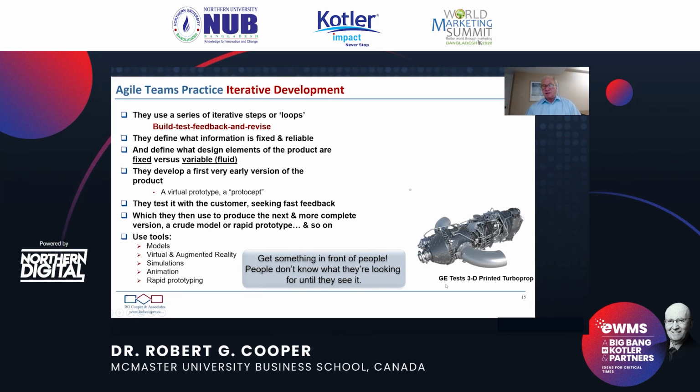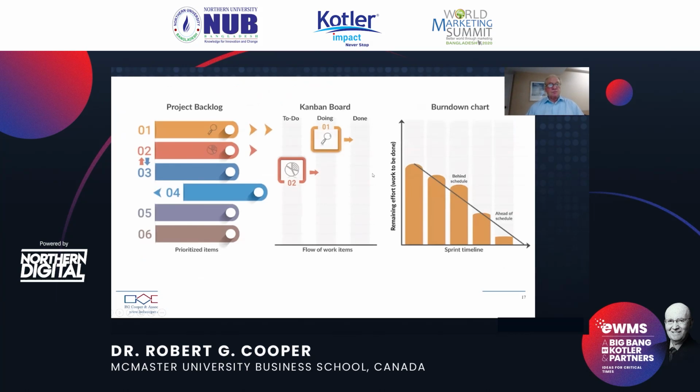Here's a GE example. This is one of the companies we studied that is using an agile stage gate approach. They're actually building turboprop engines using 3D printing. Now, I'm not sure I would want to fly on a plane that has one of these, but this is more for a test stand, obviously partway through development. And here's another company. This is a disguised name. It's showing a demoed product called corrugated plywood. This is actually made out of paper, which they were able to demo to customers that were using plywood.